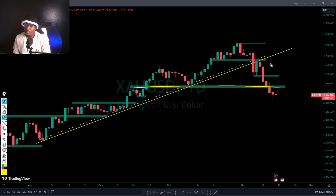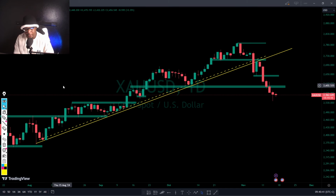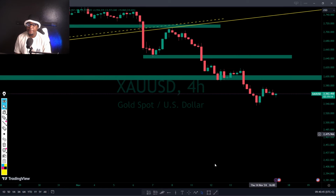Sorry. So we have this previous area that the market actually broke out. So maybe you can wait for the market to retest here and continue to go lower. But the overall structure at the moment, we can see that we are now on a downtrend structure, which means we expect to see the market continuing with this downtrend structure. So let's see.